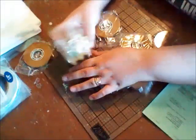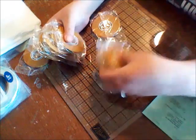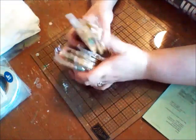So that's where I normally buy my ATG tape, just because you get 2 for like $8 at Michael's, and I think that is expensive, and I go through my ATG like there's no other, so I ordered that.